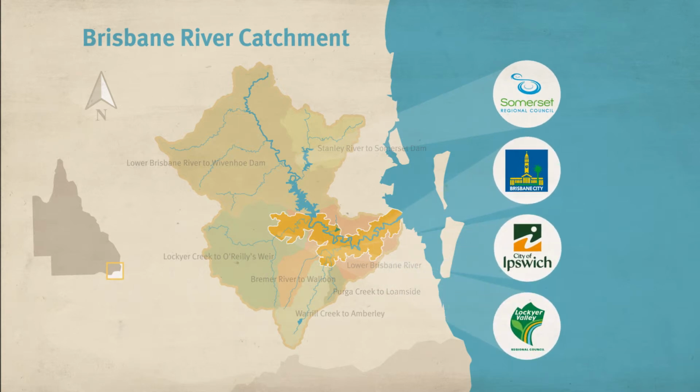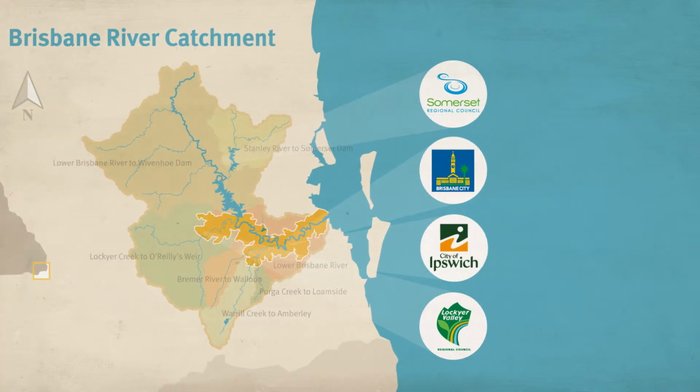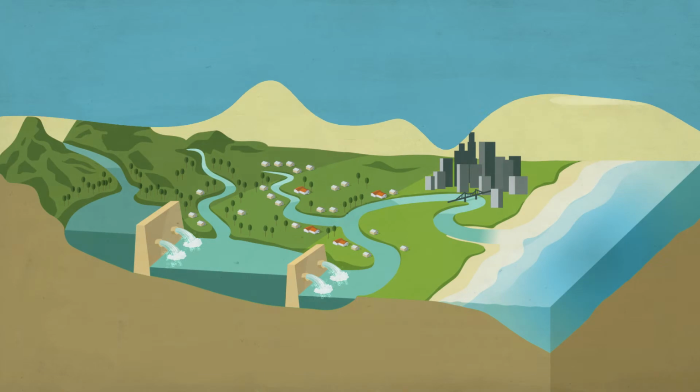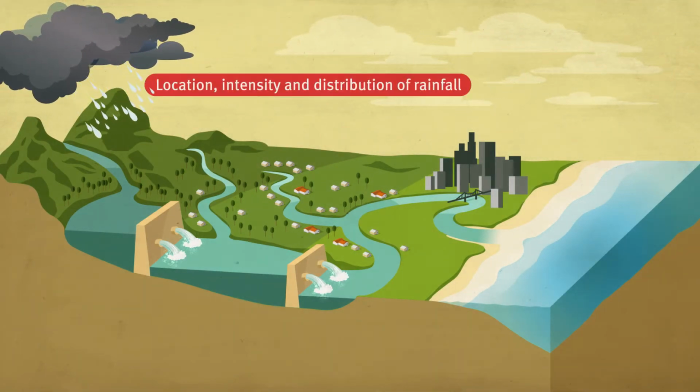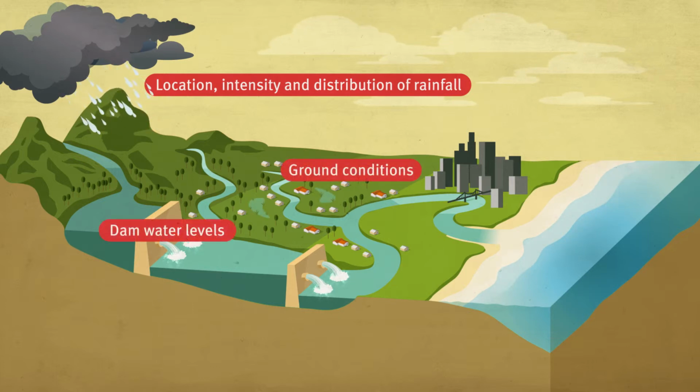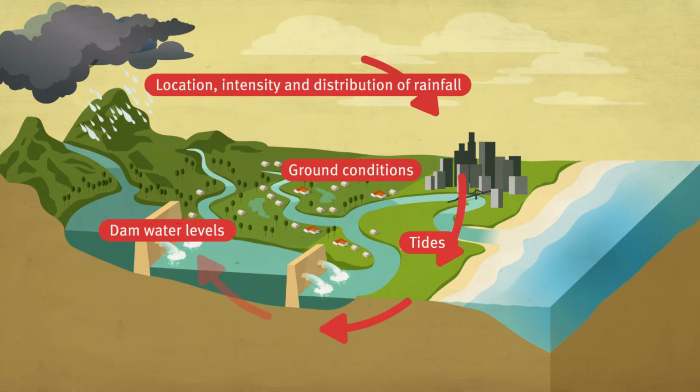The flood study is an assessment of flooding that can occur on the Brisbane River floodplain as a result of rainfall across the Brisbane River Catchment. History shows us that no 2 floods are the same and can depend on where the rain falls, how hard and for how long it falls, how much rain soaks into the ground, dam water levels, tides, and the combination of these occurring at any one time.